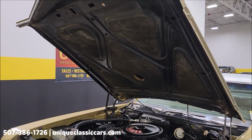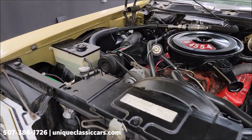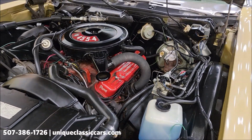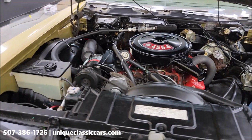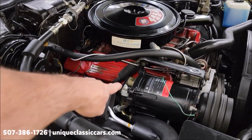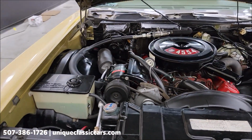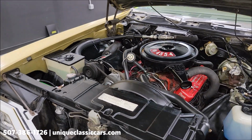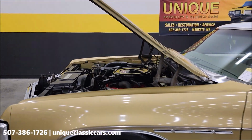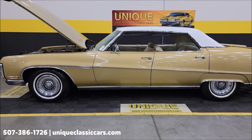All right, hood popped, hood liner nice and clean. I did click the AC on. You can see the compressor is turning back here. 455, 4-barrel, power steering, power brakes, AC. Does not appear the AC has been converted either, so it still is R12. So like I said, maybe a conversion. It appears all the components are there. But wow, what a cool original 1970 Buick Electra Custom 225 4-door hardtop.